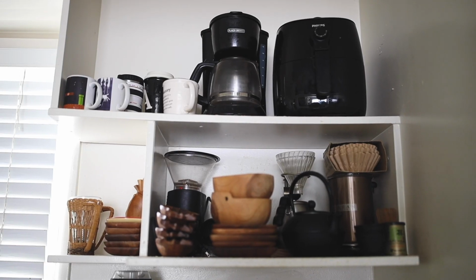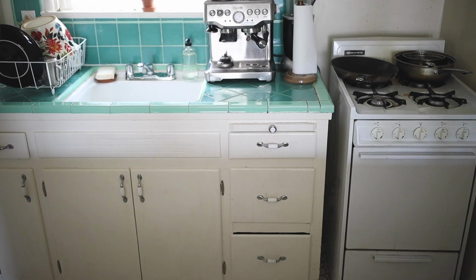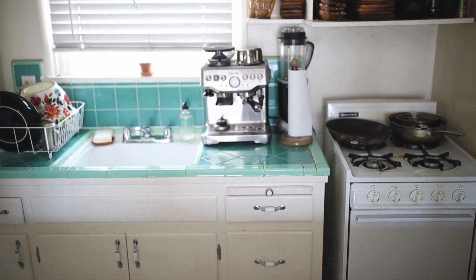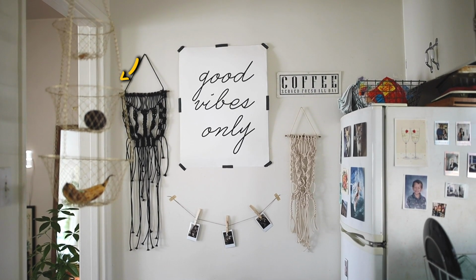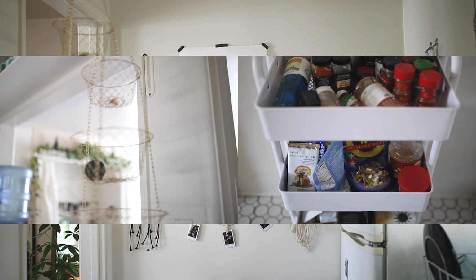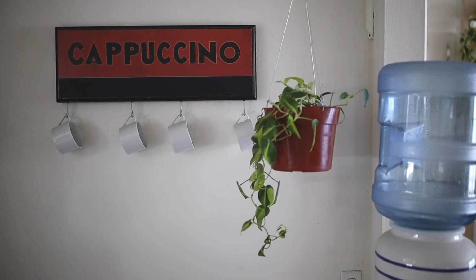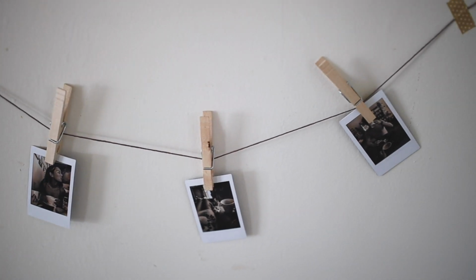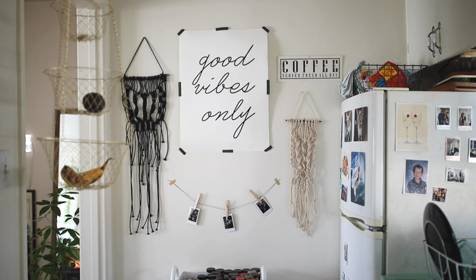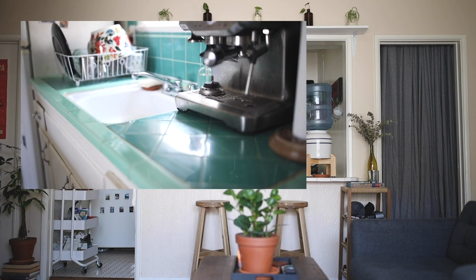There's a lot of storage in here, shelving, drawers, and cabinets for our appliances, dishes, food items. But we also have a hanging basket and a cart for more kitchen things. There isn't a lot of decor in here, but there are a few plants, DIY projects, and photos that I just felt like putting in here for fun. Again, my favorite part of this area has to be the tile.